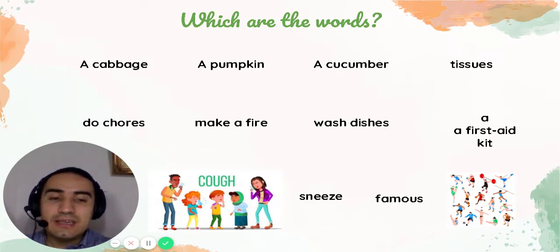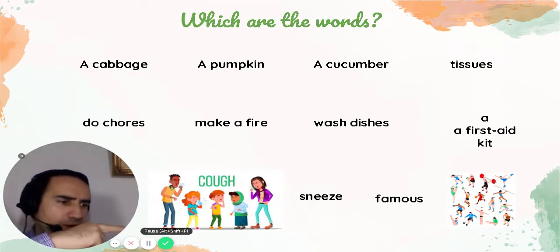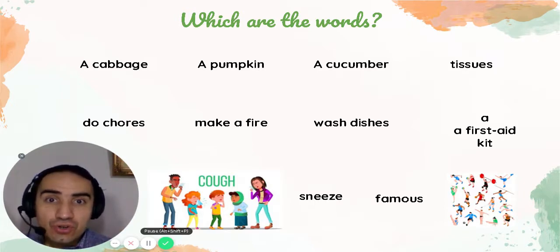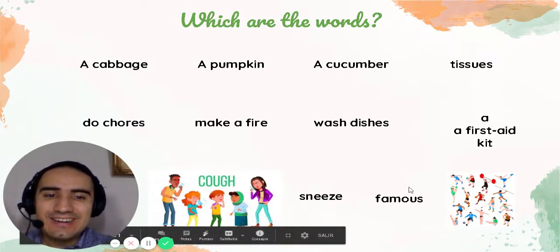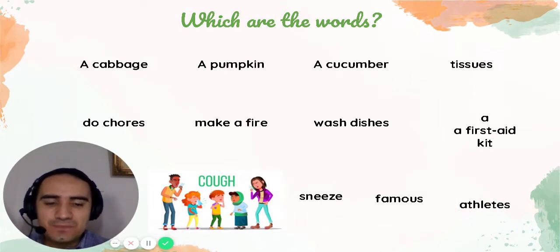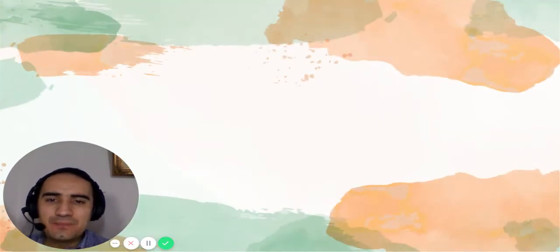Okay, and finally, over there we have a lot of people doing exercise. For sure, they are all, yes, you're right, they are athletes. Excellent. Okay, so let's go to the next slide.